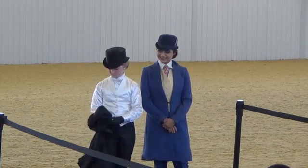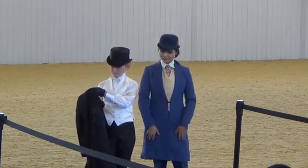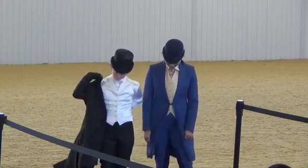Now have you put your jacket back on. Now we get to the jacket and the jogs. There's one major difference in a day suit and formal. Can anybody tell me what it is?